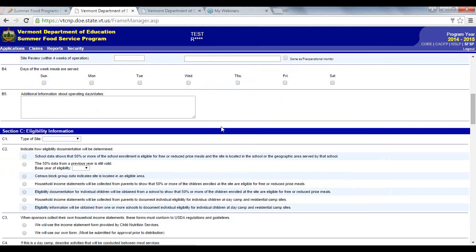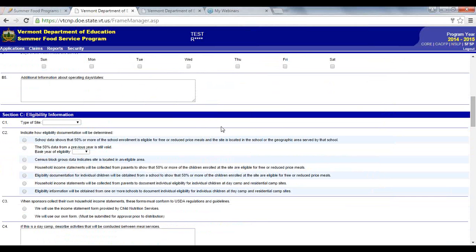You indicate the days of the week that the meals are served and any additional operation information. I know a very common thing about additional information may be that the site is closed on July 4th. Also, there are field trip approval forms that can be very helpful for one-off field trips. However, if you know from the very beginning that every Friday you're going to be at the pool rather than at the camp where the program normally operates, this would be a great time to let the state agency know that every Friday potentially you're going to be serving breakfast at a different location.